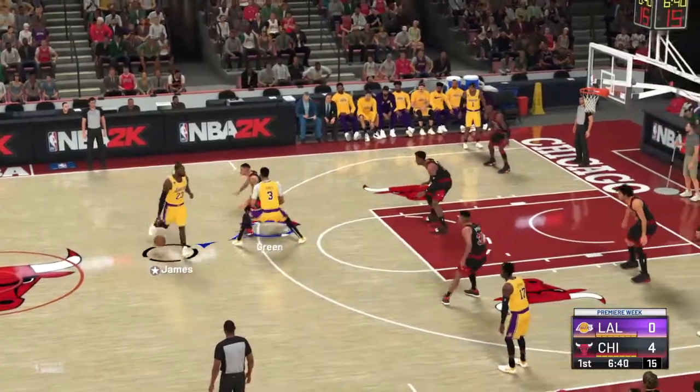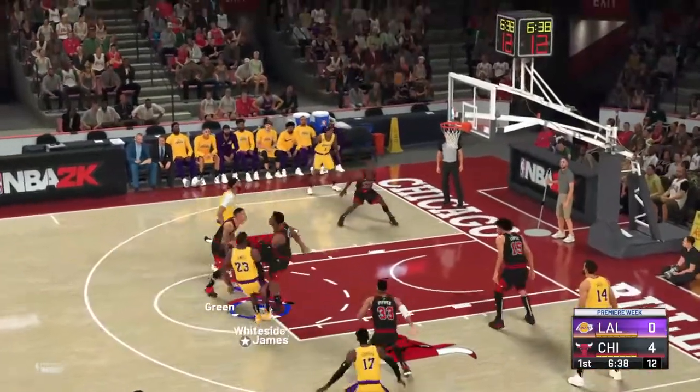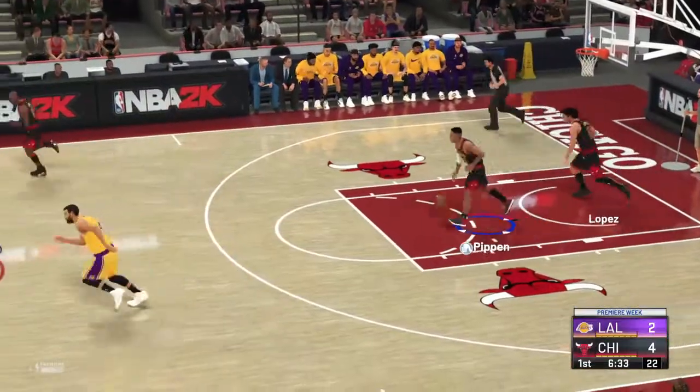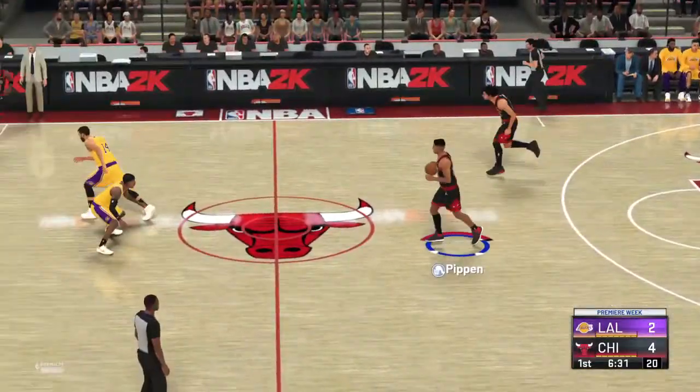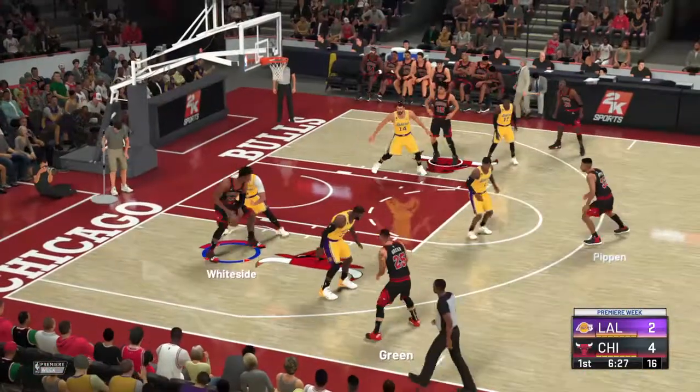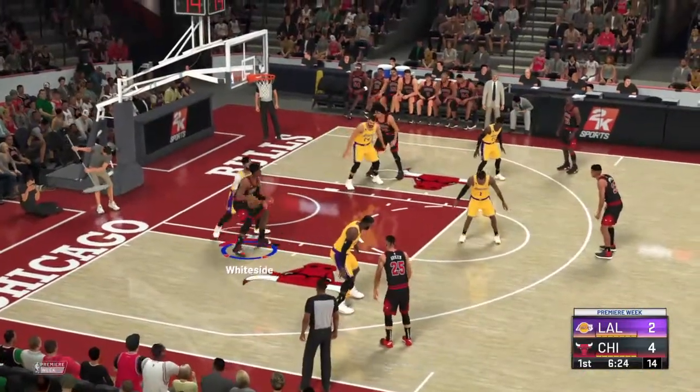And here is James. Nails it from the high post. Pick works well there. Not much resistance from the D. It takes incredible effort to stay connected to the hip of the offensive player. You've got to want to work.